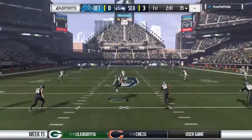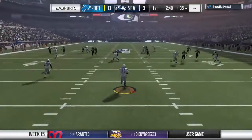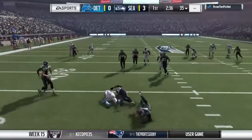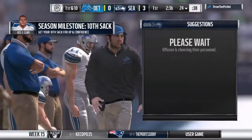Bend but don't break. That's what came into play here for the defense. 12 plays were run at them. They only gave up 3 points. In a lot of ways, that's a win for the defense. They'll bring it back to just about the 25. Call it the 24-yard line.